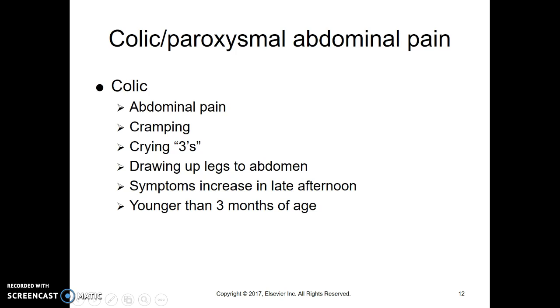Colic. Colic, also called paroxysmal abdominal pain. So paroxysmal, it comes and it goes, and when it's not there, it's not a problem, but then it comes.